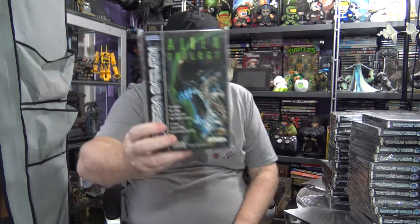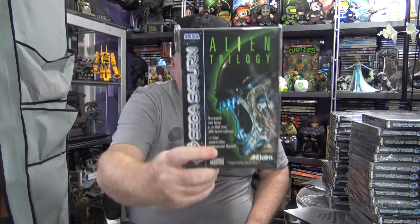Alien Trilogy. I'm not going to talk too much about games because it simply will take too long more than anything else. All I would say with my games is they're mostly either Saturn exclusives, or if they're also on PS1, I might have them on PS1, but I just got them for Saturn because I really love the game. So, obviously, Alien Trilogy is also on the PlayStation. But, yeah, classic game.